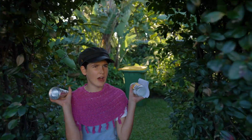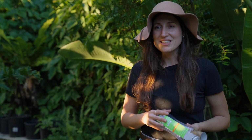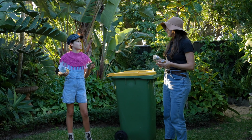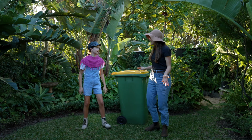I've always wondered what happened to our recycling when we put it in the bin. Well, what you think is rubbish is actually really valuable. Like that can. It can be made into a new can over and over again. So as long as I keep putting it in the recycling bin, it'll keep getting turned into a new can? Yeah, that's right. And this is how.